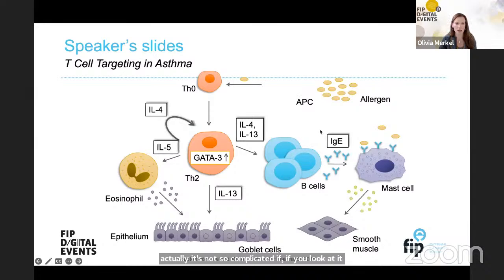So what usually happens, and I apologize that the antigen presenting cell here is missing, is that when an allergen is presented to an antigen presenting cell, this antigen-presenting cell will then activate a naive T cell to differentiate into a so-called Th2 cell. And upon activation and differentiation, this Th2 cell will upregulate its transcription factor GATA3. And GATA3 then drives the secretion of all of the Th2 cytokines, which are interleukin-4, interleukin-5, and interleukin-13.